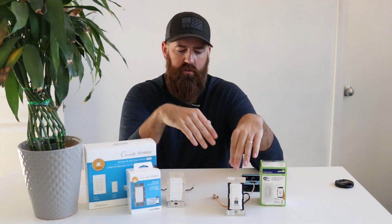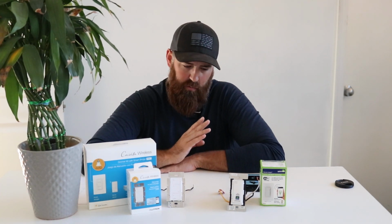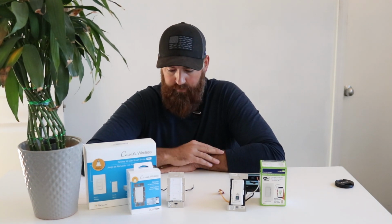So just make sure you follow the instructions when you install this. It's not hard or anything. It's just something you should know when you install that, because it's a little bit different than a standard 3-way switch installation, even though it uses the exact same wiring.